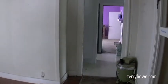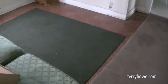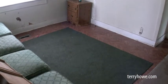Light fixture needs to be replaced, but the daughter moved out and she took some things out. I don't know what the gentleman's going to do if he gets it back on and gets his contract reinstated, but she may move back. And there's a closet in this room. It's right here.